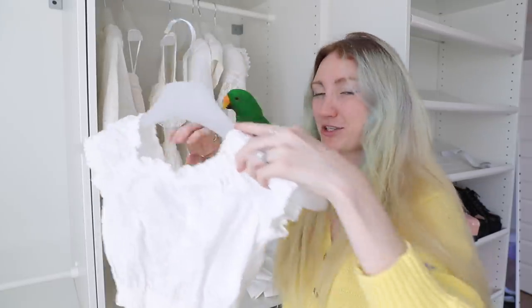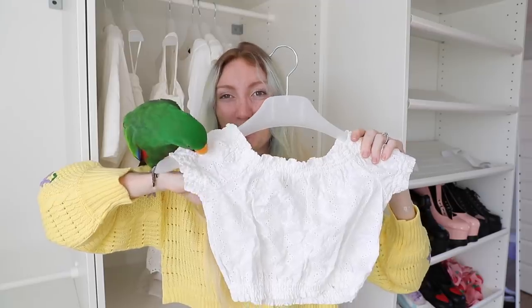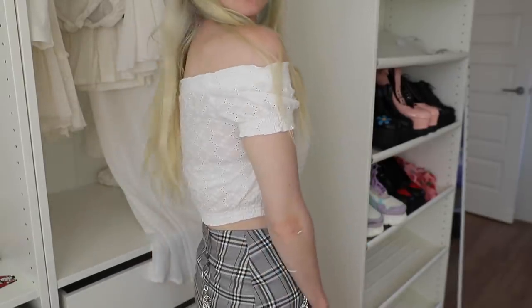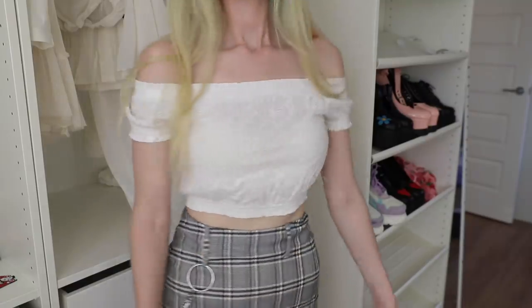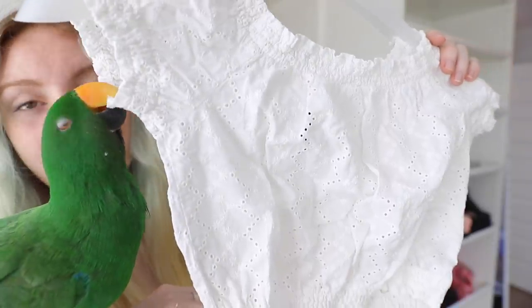All right, item number two. So this is from H&M. This is a little teeny tiny top. I don't know what style you call this. Is it a milkmaid top? I'm not sure. It's just linen fabric. It's very, very thin. It's off the shoulder, puffy sleeves. It's already got a bunch of daisies on it.